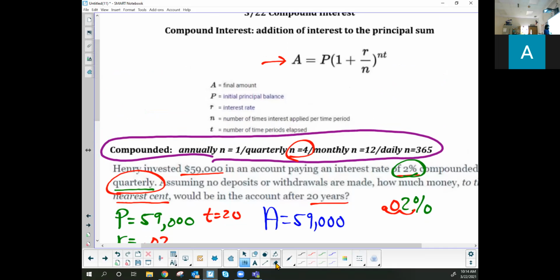I don't have to. 59,000, 1 plus 0.024. This can all be done on that decimals calculator that I just showed a little while ago. You just type it in just like that and it gives you the answer. Easy. It's just plug and chug.